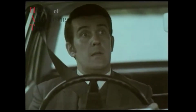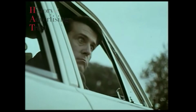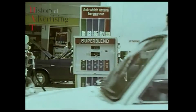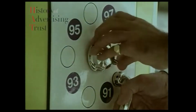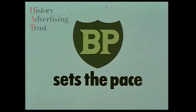When your petrol station doesn't have the grade of petrol you want, it's disappointing. BP cares about this problem. BP lets you choose the right grade of petrol for your engine, so your car runs well, and you don't pay for octanes you don't need. Look for this pump. BP Superblend. The right grade of petrol, the right price, from the people who set the pace. BP.